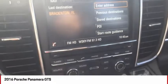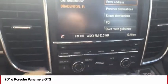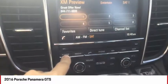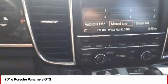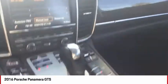Of course, our navigation system is incredibly easy to operate. You literally can just hit the navigation right over here, enter in an address, and you're good to go. You start and stop it from the same page. We do have FM, AM, and satellite radio. So we can see it right there at the bottom. We'll go to FM there. Bluetooth telephone, Bluetooth audio, of course CD player, SD card slot for music or anything along the lines there. So very nice interior.